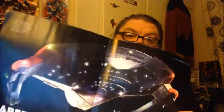And I've just noticed on the saucer, on the underside, it kind of looks a bit like a Galaxy class. I'll get into that in a minute. But yeah, very nice, very cool. I like that. And of course it goes into history.